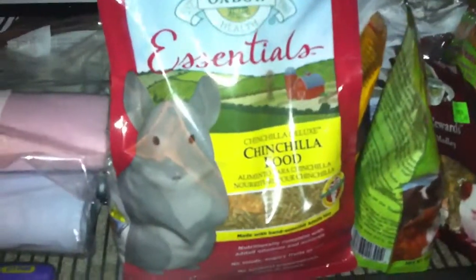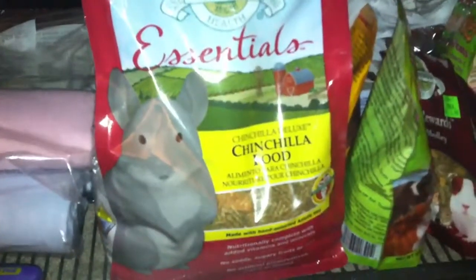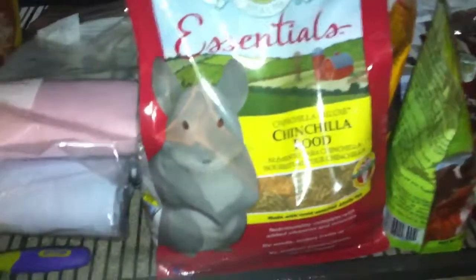The chinchilla food was the best. They sell it for $10. I think that's a good price. And they carry the entire Oxbow line. So if they don't have it, they will definitely bring it in for you from another location, which actually carries the entire line. They're a smaller store. So I can't wait till tomorrow when the ledge comes. I'm just hoping that thing lasts because they're so heavy.